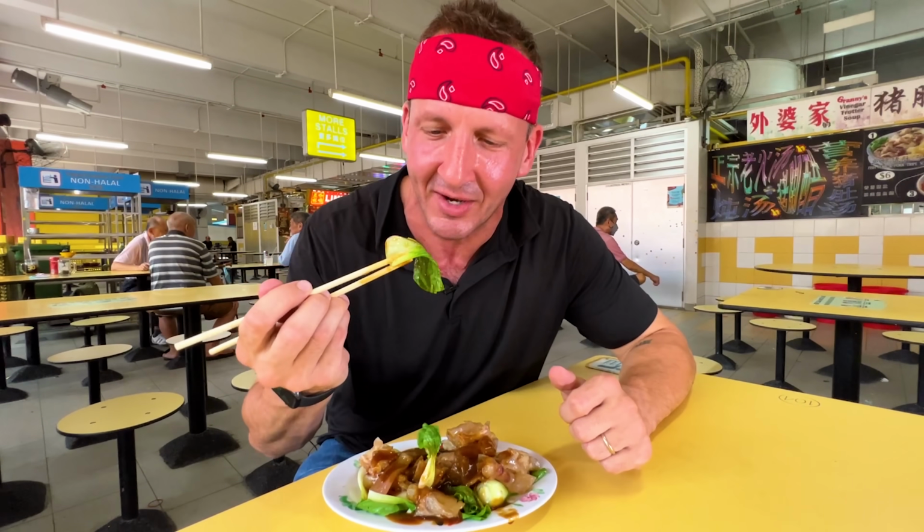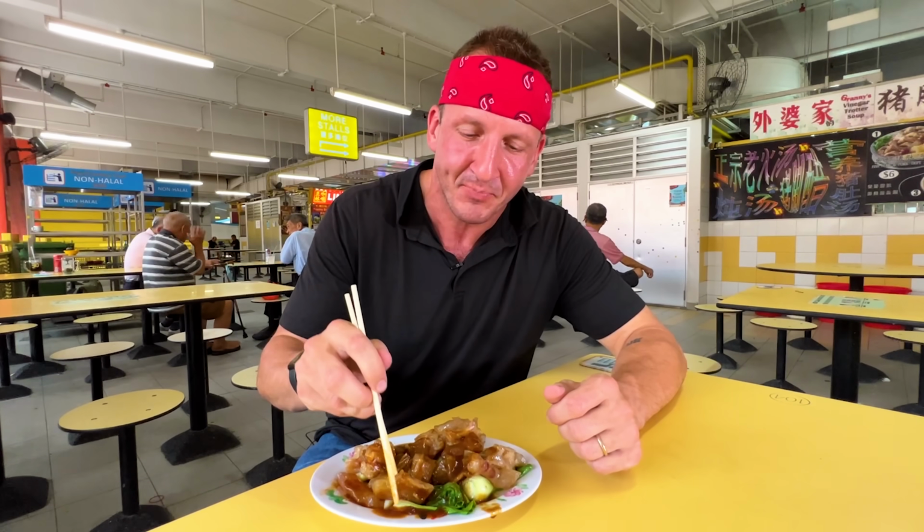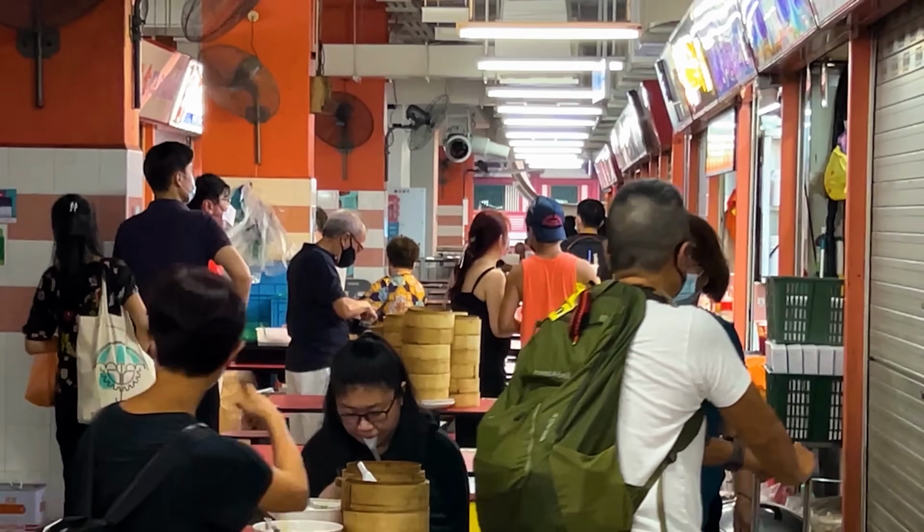And then, you know, for balance, because we're eating pure fat, we need a little bit of salad. Some braised bok choy. Oh, this is like one of the coolest things that you would just never find anywhere in the USA, unless you're at a Chinese restaurant.